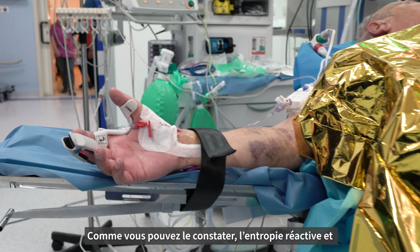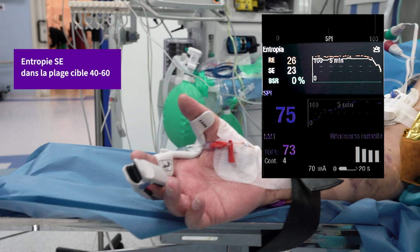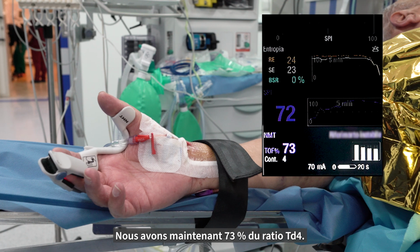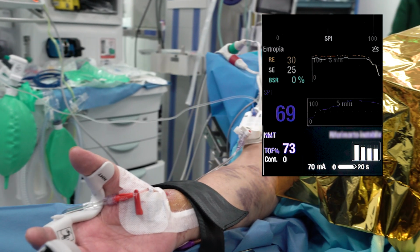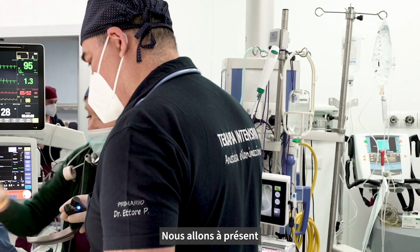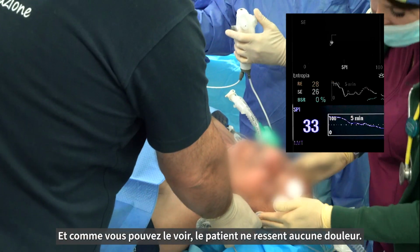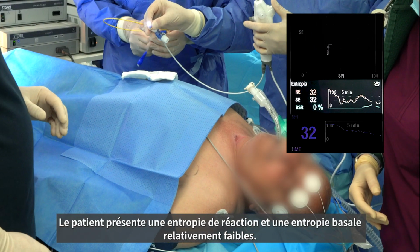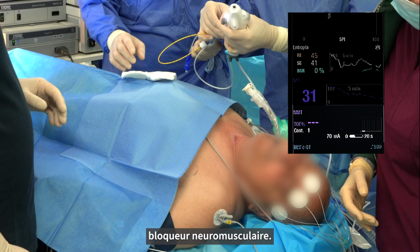As you can see, the response entropy and state entropy are going down, as you can see from the line. And we are going to measure the train of 4. Now we have 73% of ratio, top ratio. Now we are going to intubate the patient. As you can see, the patient is not feeling any pain. The response entropy and state entropy are quite low, and the patient is completely under neuromuscular blocking agent.